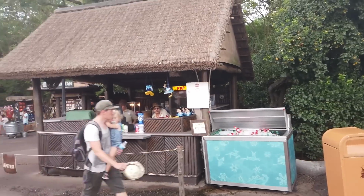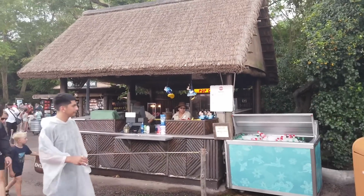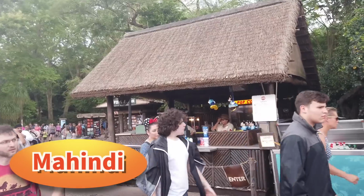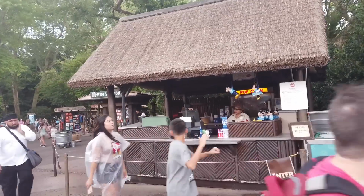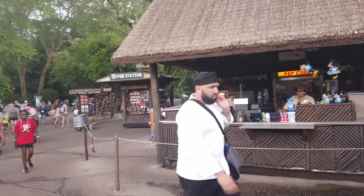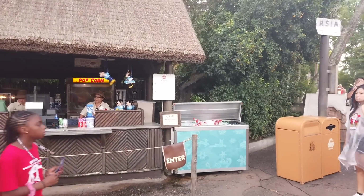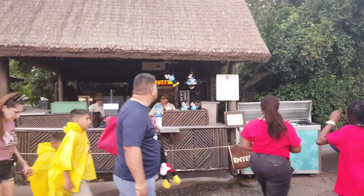Our first stop is right on the right as you enter. This is Mahindi, which is the popcorn cart here in Africa. It is gonna have popcorn buckets that you can collect. They've got Mickey and Minnie right now, but I've seen the Simba one here as well. Ice cold beverages, popcorn, pretty much your basics. So nothing too exciting, but still worth a stop if you're looking for good popcorn.